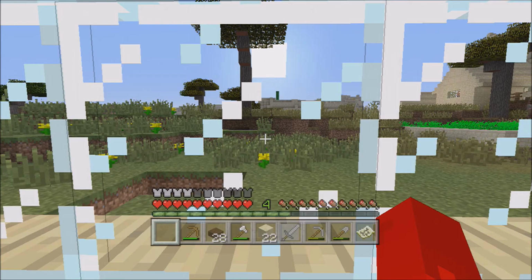I can never live. Every time I go to the Nether, I die like 5 seconds after I get in.